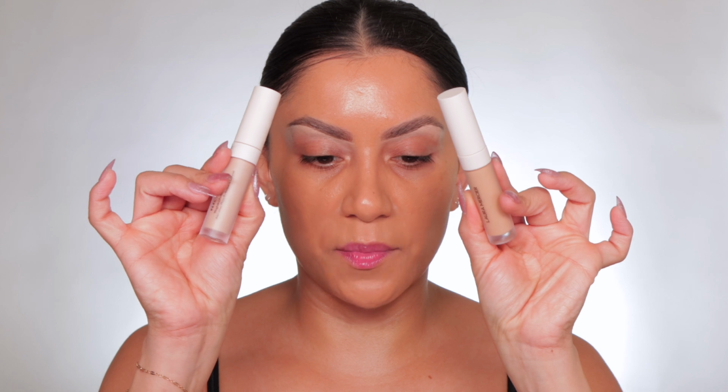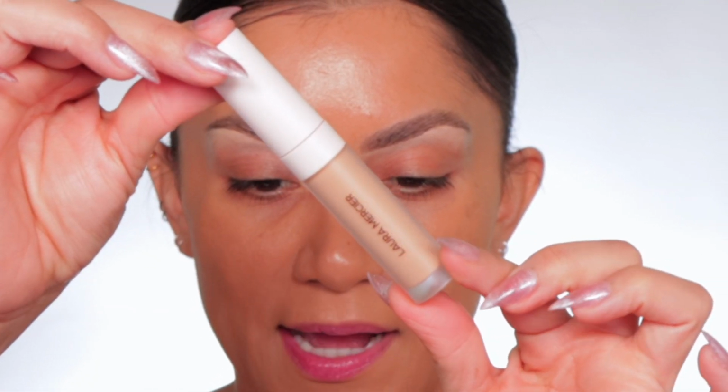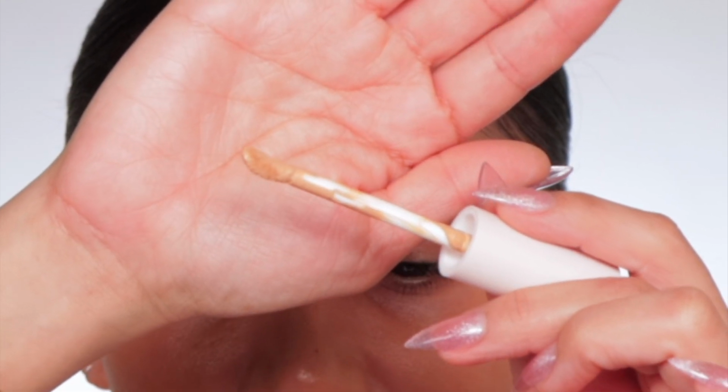I have two shades. I have 3W1 and 2C2. One is a little warmer, number 3, and 2 is a little bit lighter. The packaging is nice. It's like your typical Laura Mercier packaging, and on the back it says Real Flawless. That's cute. That's what this foundation's called, yeah. The Real Flawless. Oh, look at this doe foot. It looks like it would be a metal doe foot. You see that shape? See how it has that angle going up?